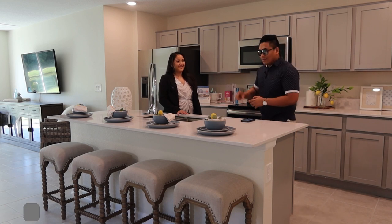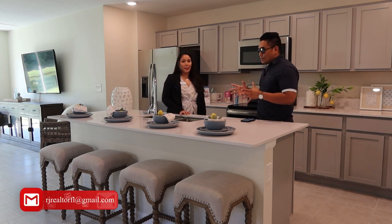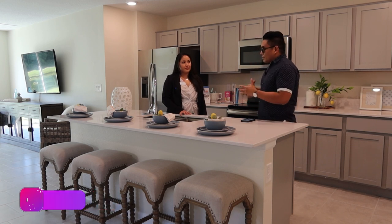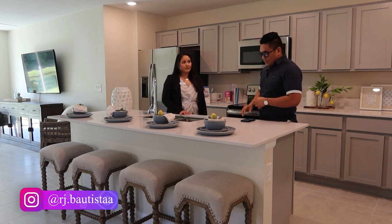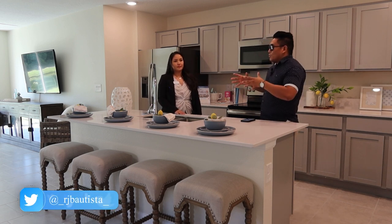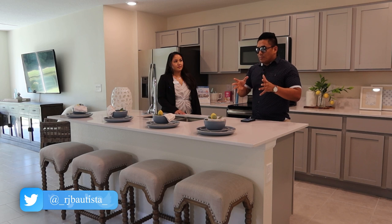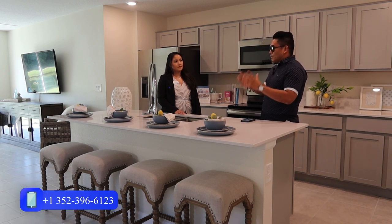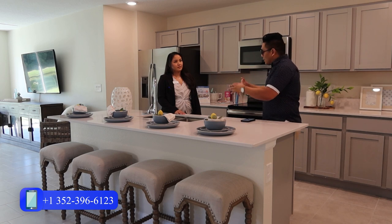Correct. All right, so I have a few more questions about this community, for the audience or people who would like to live here and want more information. Second question for you: what is the price range of this community, from the minimum to the maximum, and also what is the square footage of the houses, and how many bedrooms, minimum and maximum, are you selling in this particular community?